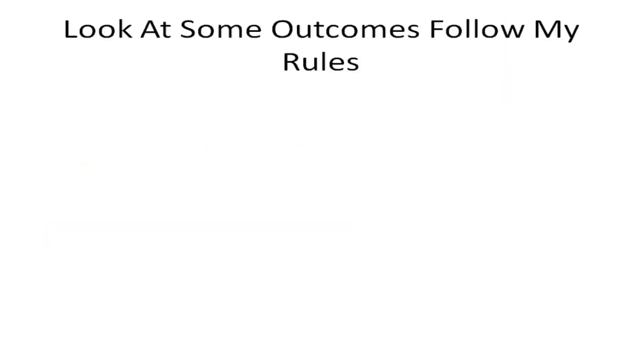All right, so now you've seen the stick figure chart, and now we've actually seen the live charts. Let's actually go look at some outcomes following my rules I've just said. Now remember I said before, like you just saw a minute ago, that my stop was really small.